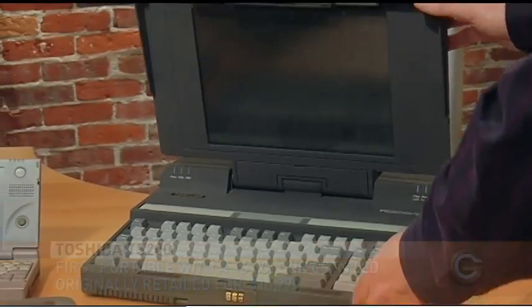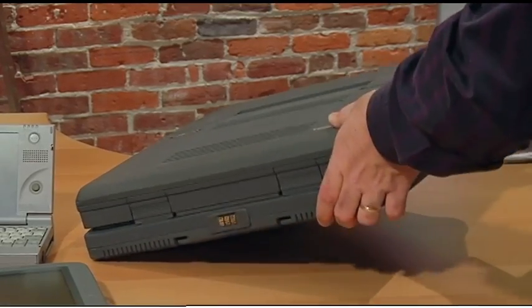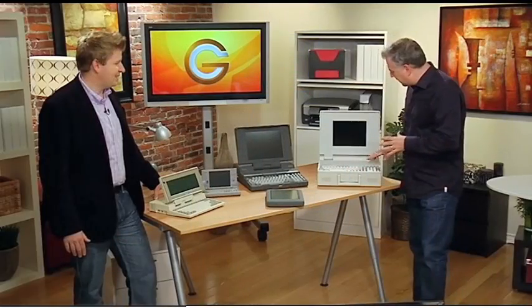But this came in around 20 pounds, and that might sound like a lot, but back then, being able to have a portable computer like that was just amazing. And then this came out. I think this is around 1993. This is the Toshiba T6600C color screen. I was like, oh my God, amazing.